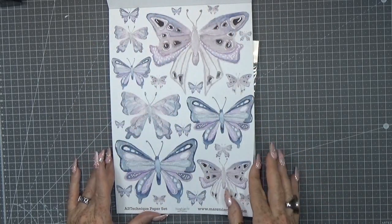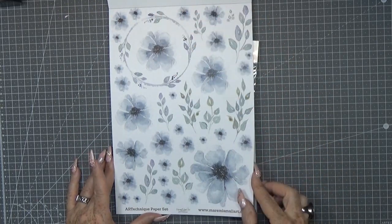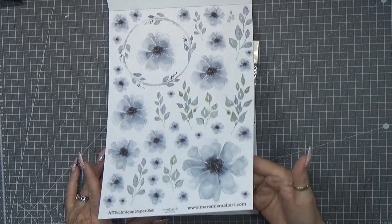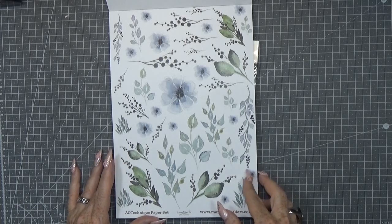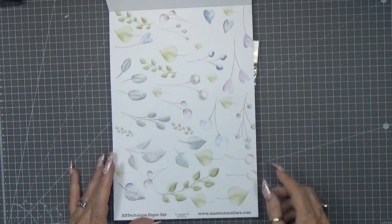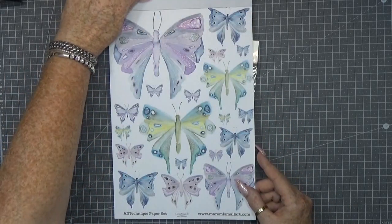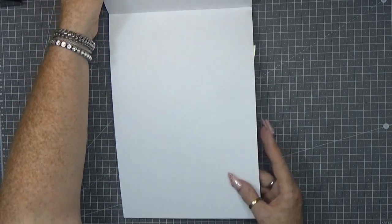Ooh, and you have some butterflies and some blue gray ones. How nice is this to cut these all out? Nice leaves. Perfect. Ooh, these are also very nice. And again, some butterflies. Oh, and that's the end.